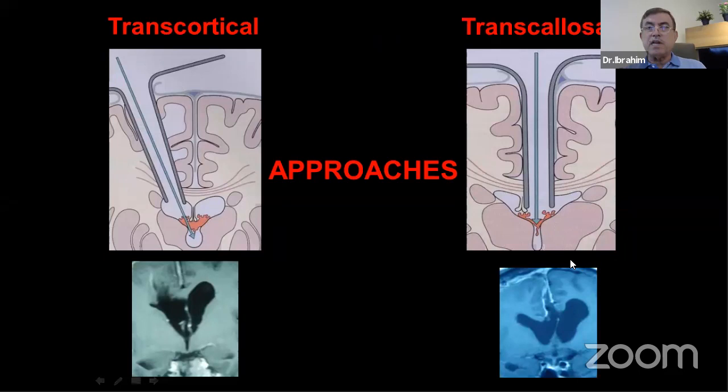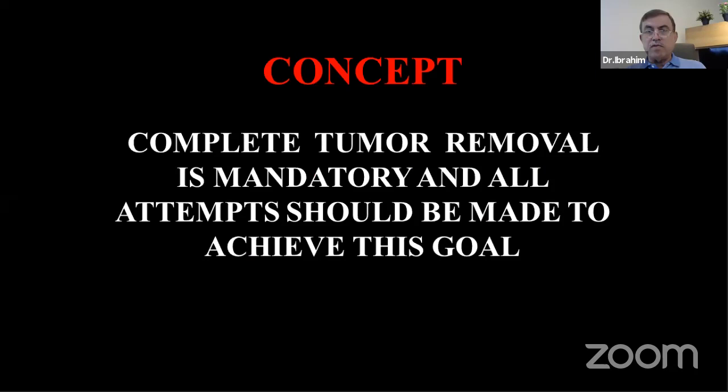For surgery, you have to have complete tumor removal. This is mandatory, and all attempts should be made to achieve this goal. Don't go for puncturing the cyst. Don't lie to your resident and say that we have decompressed this patient.